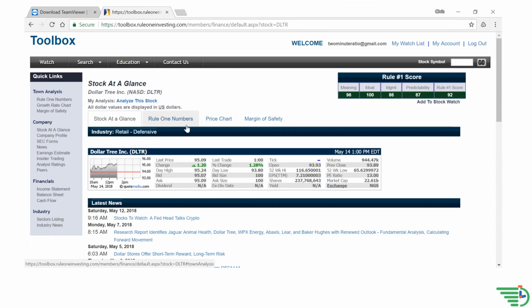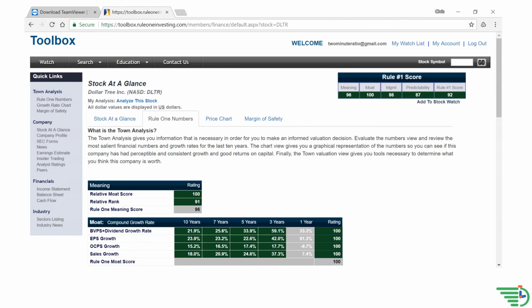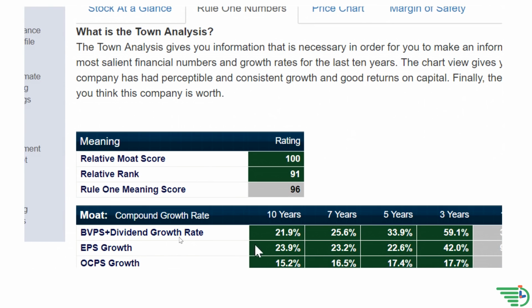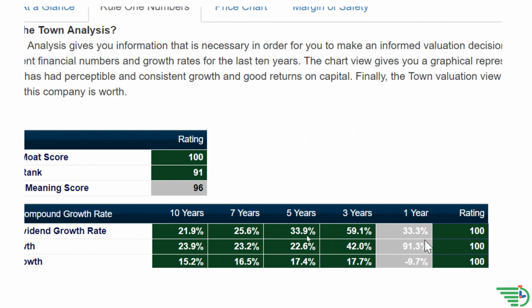Once you have logged into the Toolbox and have selected your favorite stock, you will need to click on the Rule 1 Numbers tab. First, you will scroll down and review the book value per share price. Per Phil Town's ideology, we are looking to see that the company has consistently for the last 10 years produced greater than 10%. As you can see from Dollar Tree's numbers, they have done exceptionally well and have exceeded those requirements.